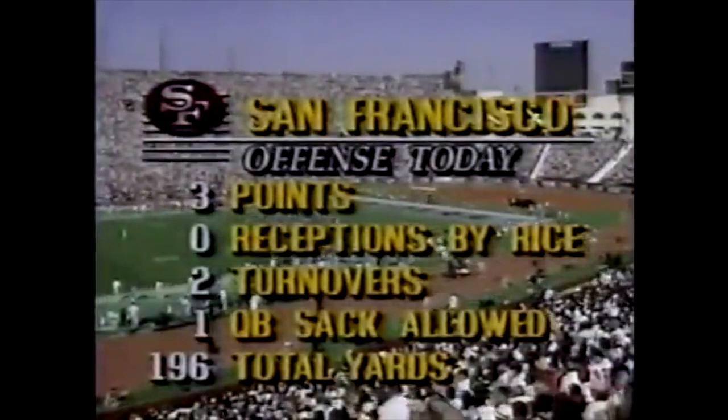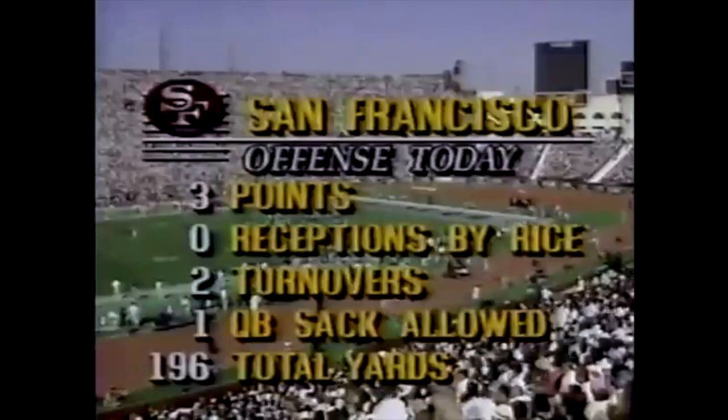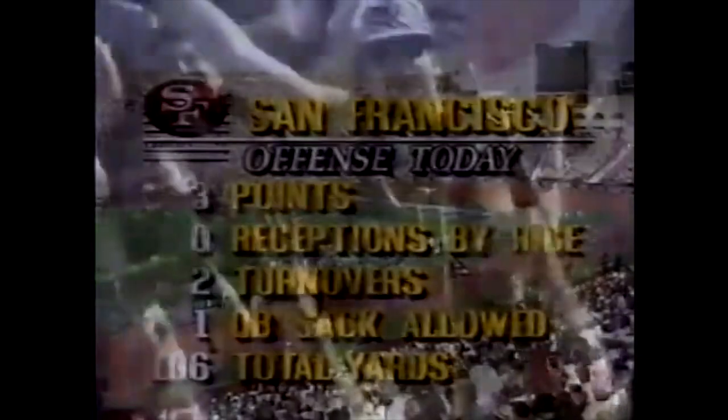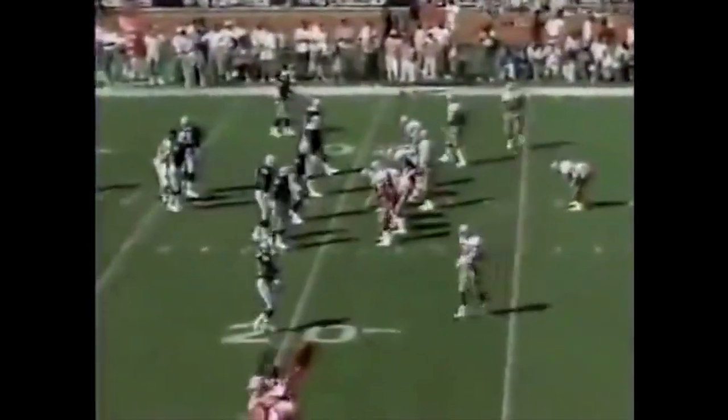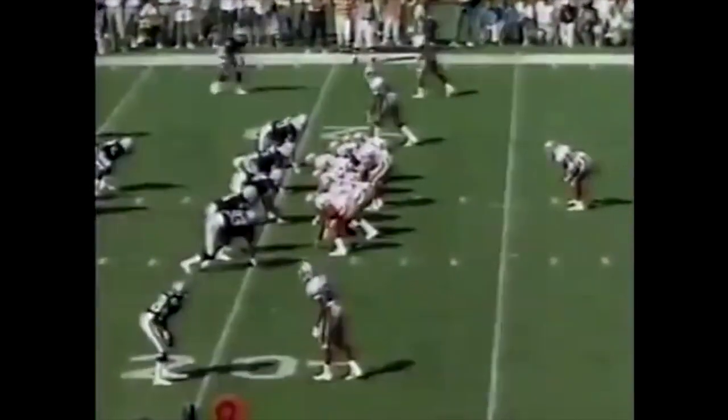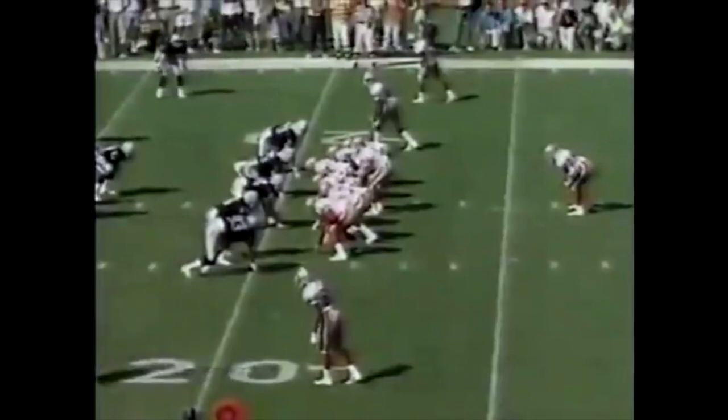Jerry Rice still has not caught a pass. They've had 2 turnovers, 2 interceptions, 1 sack, 196 total yards. You know, it's not only Rice, and it's always a combination of Rice being the lead, but Rice and Taylor. And Taylor on the other side has only caught 1 pass for 6 yards, and those are the guys that you have to win the games with. Rice at the bottom of your picture.